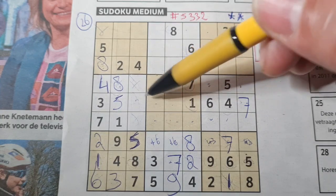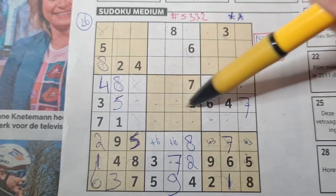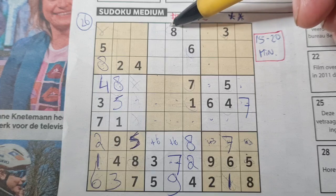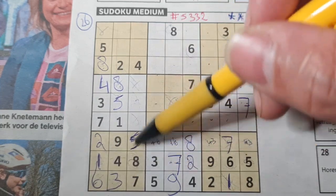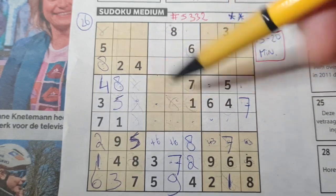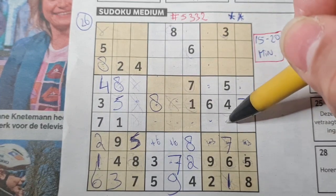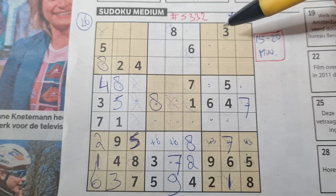Then 3 missing numbers in this middle row. 1 of the missing numbers in the middle row is the number 8. Well, we have an 8 in this column, so no 8 in this box. We have an 8 in the third column, so no 8 in that box. So one box left for the 8 in the middle row should be there. Alright, cannot continue with the 8 now. Need to wait.